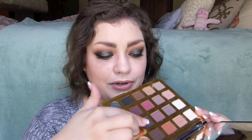The darker shades here, and then a couple of these in here, so I would say 1, 2, 3, 4, 5, 6, those ones are very stiff, and because of that, when you apply them to the lid, they go on very smooth for the most part, but they do end up skipping, so you just have to make sure that you blend them out really well. They can be blended though, so I can't fault them too much for being stiff, but that is a thing. The rest of them though are super buttery, super silky, just all around delightful.